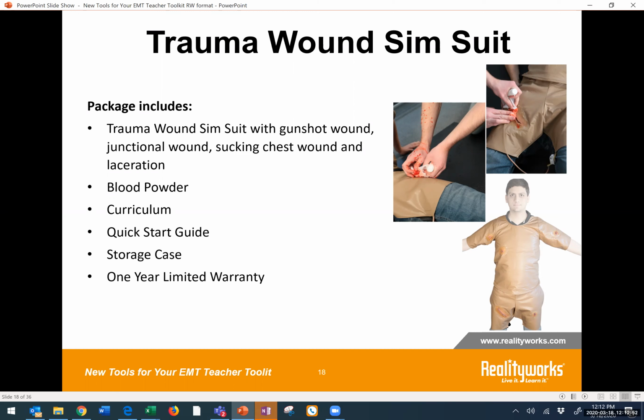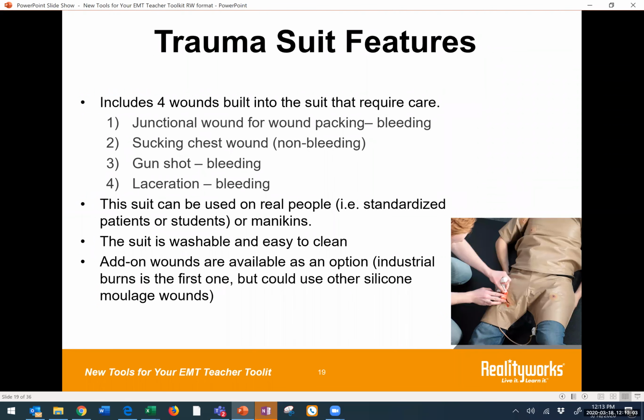And this wearable trauma wound suit is a proprietary product to Realityworks. So some of the suit features include the fact that it's got 4 built-in wounds, 3 that bleed, 1 that doesn't, and they pack it and they use tourniquets and other things on it. The one size fits most wearable trauma suit also can be easily cleaned after use. It can be used on real people like standard patients or students, or even on mannequins. And we've also provided some additional add-on wounds that can be adhered or put onto the suit for additional skills practice.